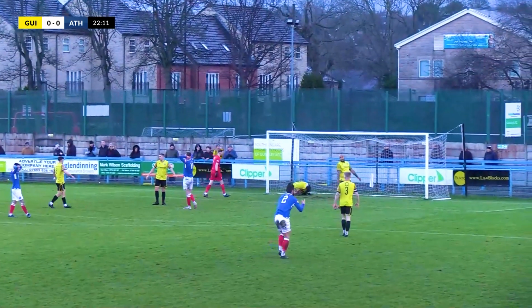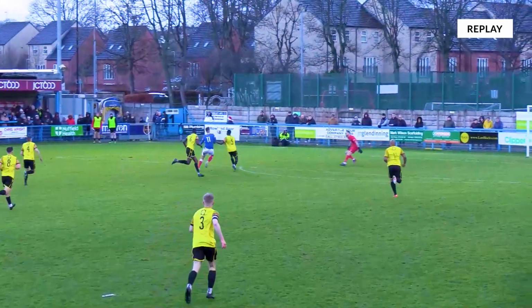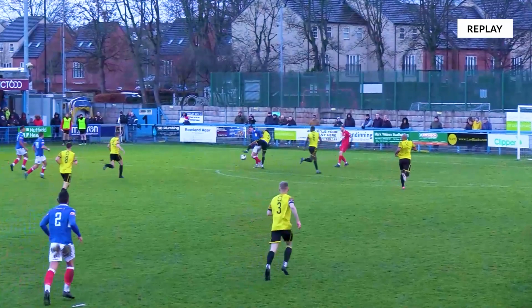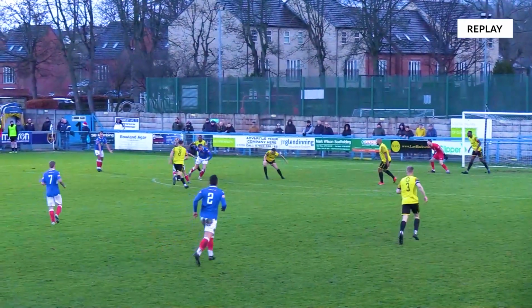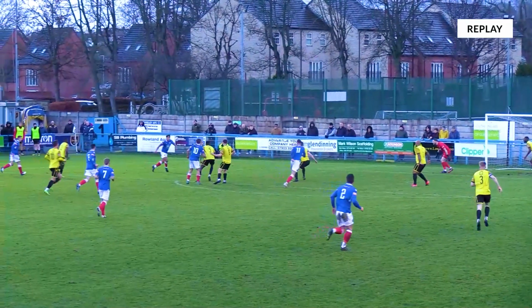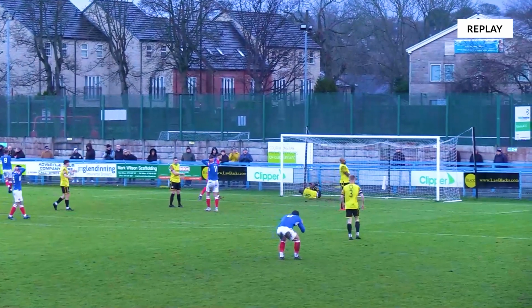Oh, and the ball, it looks like it's just narrowly... Right, it is. It's a block on the line from Iko Coker. I can't quite tell who it was on the left-hand side. It might have been Scott Backer. I'm not sure, but... Who tried to bend an effort with his right foot into the far corner, and Coker just got enough on it. I have to say that Bailey Thompson's looking a handful, really, because it was his play that created the chance.